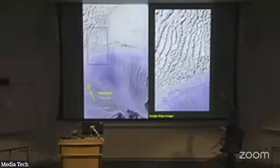Whereas this fault here on the cinder cone reaches the ground surface. And they're related. If you look at the next slide, we'll show a map. And here is the Southern Death Valley Fault Zone down here. You'll see that the Southern Death Valley Fault Zone steps up onto the Northern Death Valley Fault Zone. And here's an aerial shot of the Northern Death Valley Fault Zone.